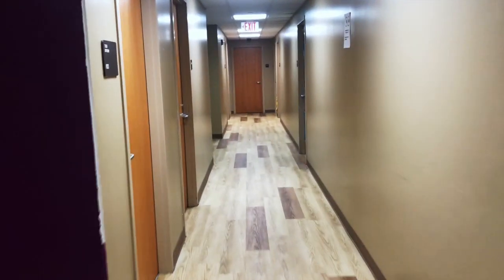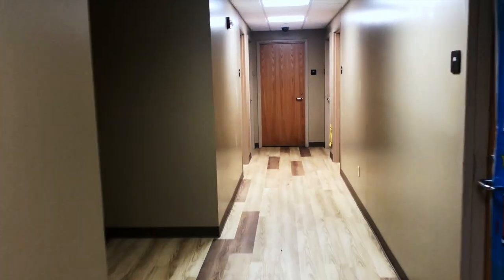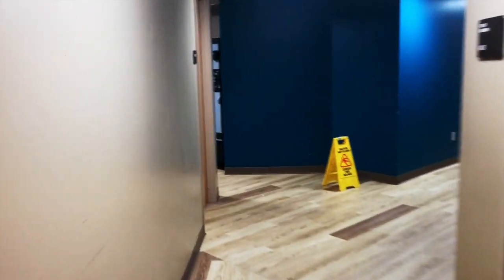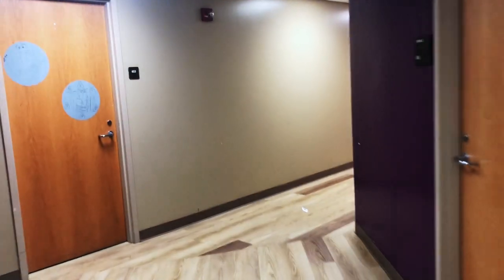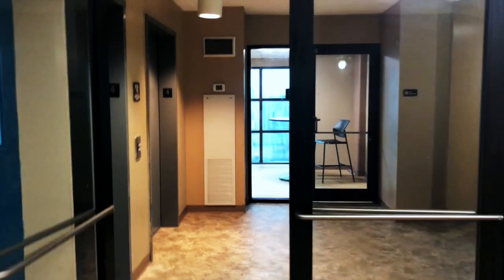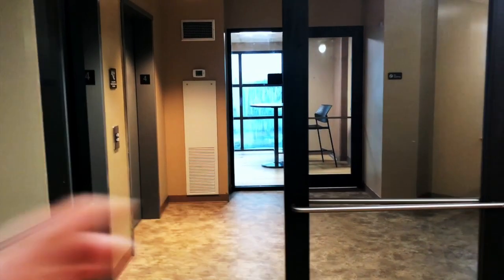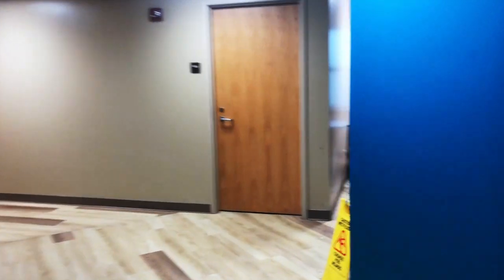You can come this way, and there are rooms down here. There's also a stairwell which will lead you down to the front desk. But let's just walk back around the corner. Now, once again, back to the lobby area. So if you want to go to the little vending machine room, of course you can go through that study room, or you can walk this way, and it'll be around that corner next.